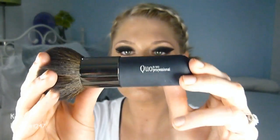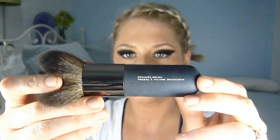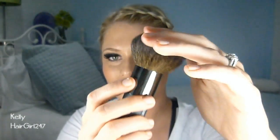And then my last brush I'm going to show you is this Quo Professional bronzer brush. It doesn't have a number or anything, but it's the Quo Professional line, which I think Quo is a company by Shoppers Drug Mart. It's really super soft. I love it a lot, and it's really good to put my powder on.